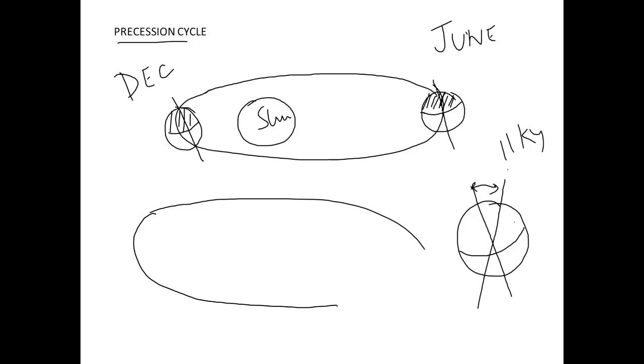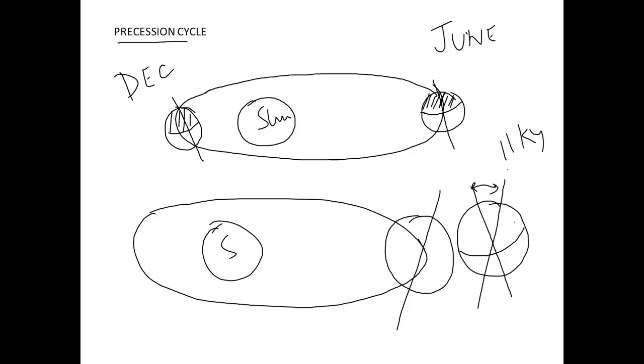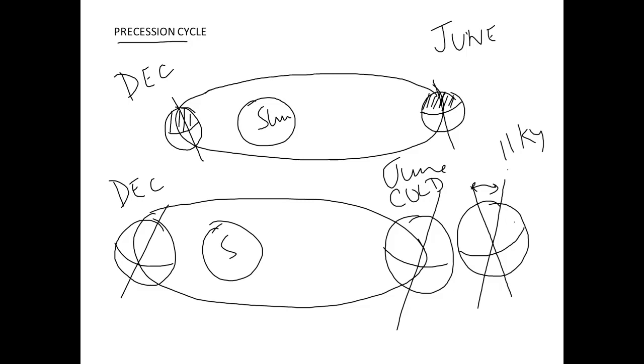Let us say this is the Sun and this is the Earth, but now the axis is in this direction. So at the aphelion in June, the northern hemisphere is facing away from the Sun. As a result, it will have a colder climate. While during the perihelion, when the northern hemisphere is facing towards the Sun, in the month of December, the northern hemisphere will have a warm climate or summers.